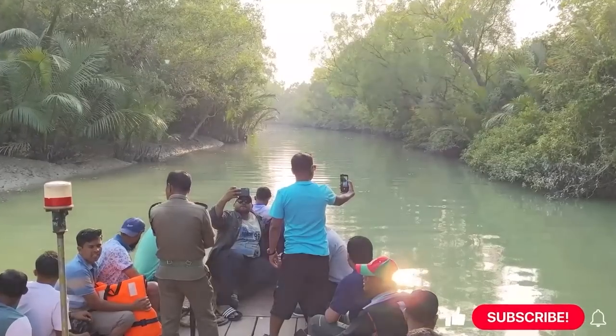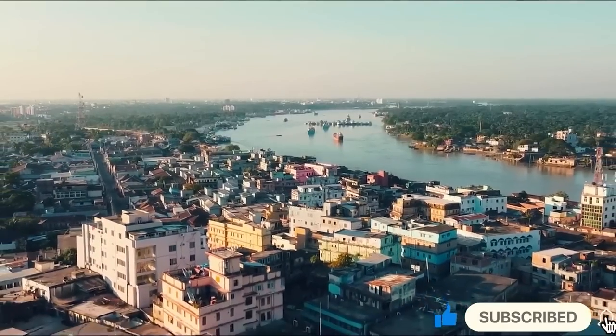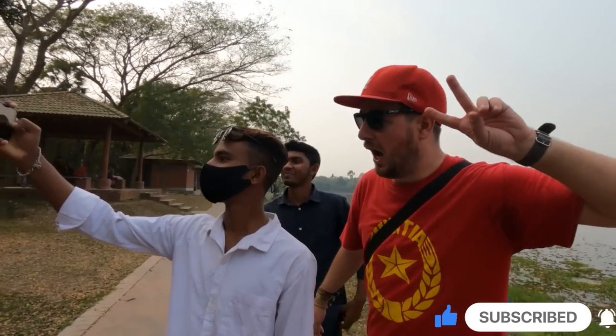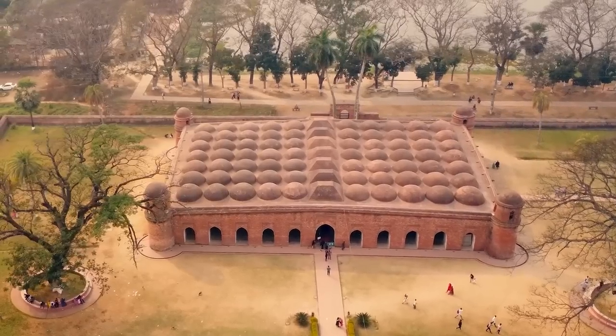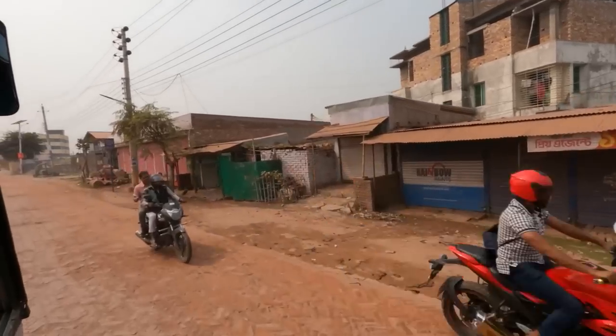As we promised you guys, we are now in Khulna after all the Sundarban visit, and we want to show you that Khulna is not only the entry gate to the Sundarbans, but also you can find here a lot of other places to explore and to visit. For example, now we're visiting the 60 Dome Mosque in Bagerhat nearby Khulna, which is around 40 kilometers from Khulna city. We're gonna try to go inside.